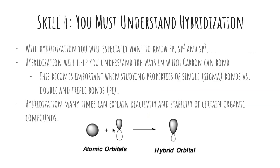Okay, skill number 4. You must understand hybridization. I was almost hesitant to put this one in here, but it is so important it had to make the list. The reason I was hesitant is that there are a lot of general chemistry teachers out there who, as you start to learn this, usually around the time you're doing Lewis structures and then molecular geometry, just say hybridization exists and then move on from it. They do the same with resonance. They don't really discuss it. You don't really understand what's going on, okay?